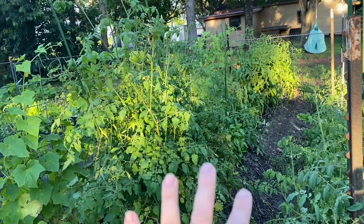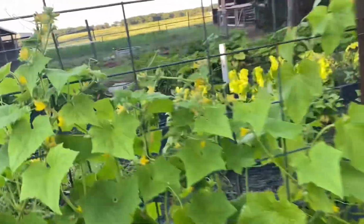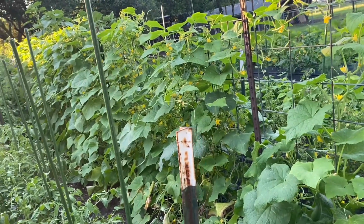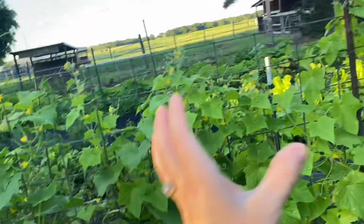We haven't had too many tomatoes yet. They're not really ready. We've had quite a few cherry tomatoes, but that's about it. The cucumbers, we're getting piles and piles of cucumbers every single day. We're working with 5 different varieties of cucumbers, which you can see quite a few of them are growing here. 3 of them are pickling cucumbers. 2 of them are snacking type cucumbers. And each section is a different variety.